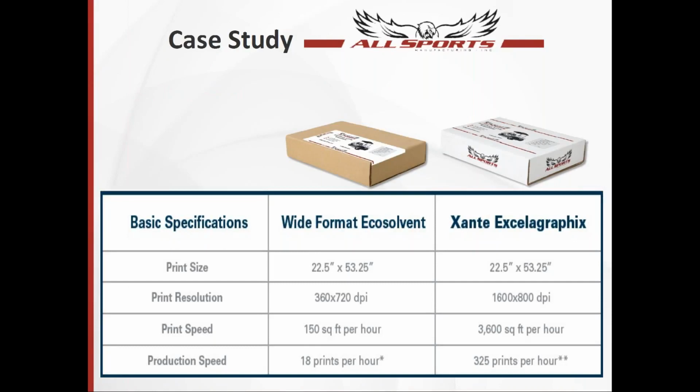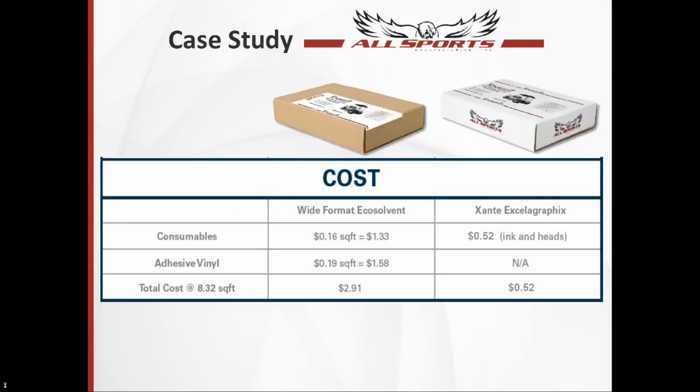Just a quick slide on using an inkjet printer that prints very high, good quality, but much slower. They were printing about 18 prints an hour, whereas they are able to print about 325 boxes an hour with all the information on it, without the labor of applying the labels. So, higher quality, faster production, and lower cost. And so you can see the cost here. It was about $2.91 versus 52 cents to print the same information on the box versus the labor and the cost of the labels applied, on your left.